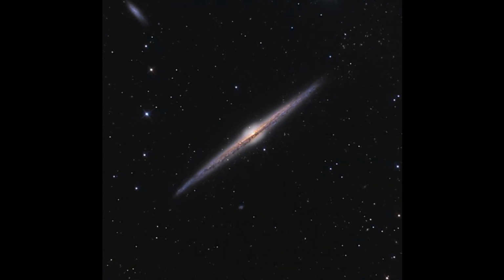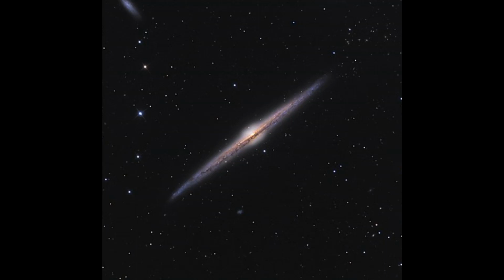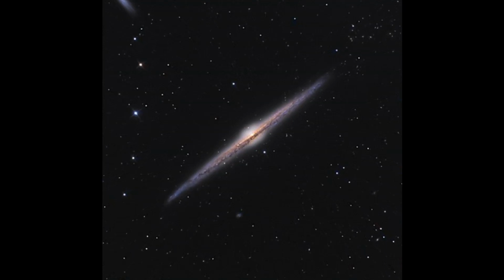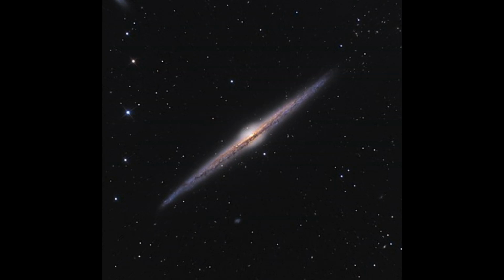The Needle is located about 56 million light-years away from us and spans 15 by 2 arc minutes. It glows dimly at magnitude 12.4, but it's easy to spot in a 6-inch telescope from dark skies. Locating the Needle is pretty easy.